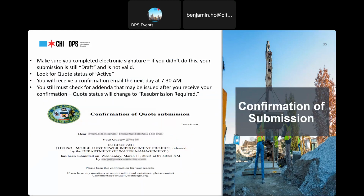Once you have submitted your bid, you want to make sure that the quote status of your bid is active, as I mentioned earlier. Next morning, you should receive a confirmation email at 7:30 a.m. After that, you must still check for addenda that may be issued. That might change your quote status back to submission required. So it's very important to look for this confirmation of quote and also any addendum that might follow.